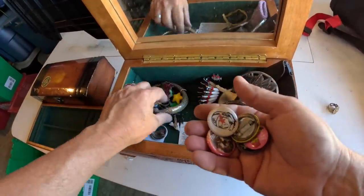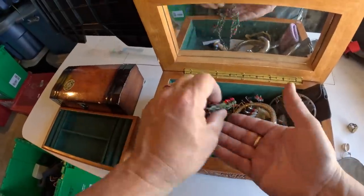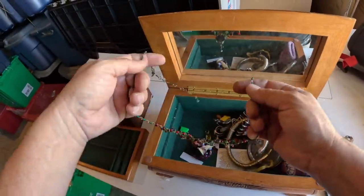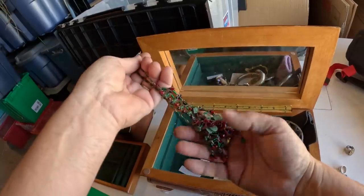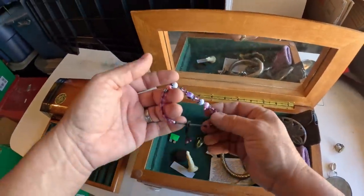Okay. I don't know what that is. That's a necklace. It's broken. But it's weird because it's got felt on that side. I'll put it aside. It's a cheap bracelet.